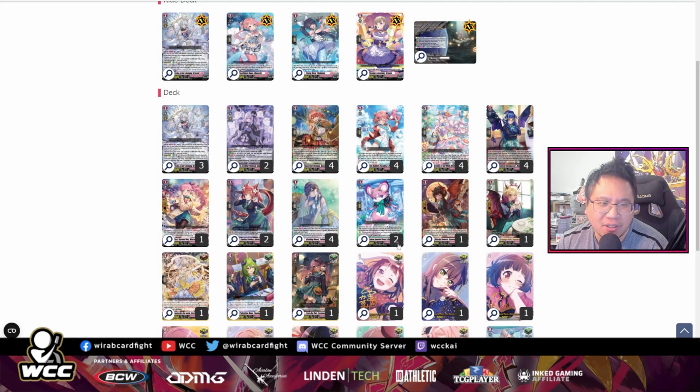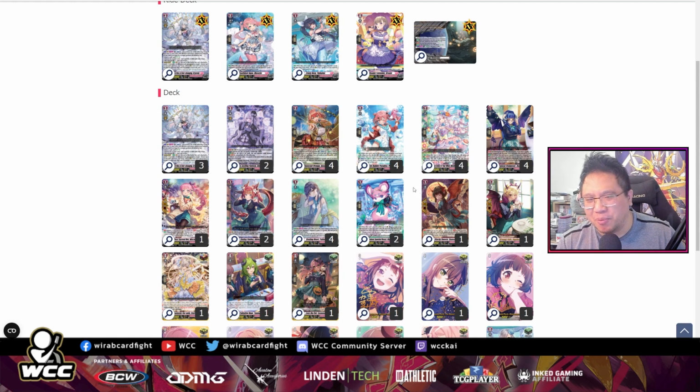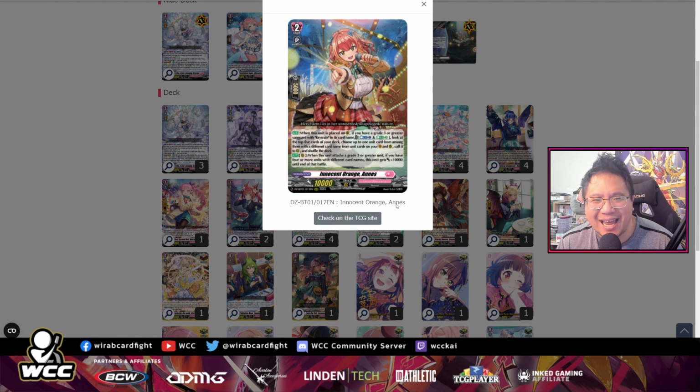Albina is an extra shield. Good old Operice. Always run it in Bermuda. I think it's like one of the best carbuncles that you have. Isn't it even a carbuncle? And then was her name Annie's? Extra power, but also able to look at the top 5 cards and grab something.